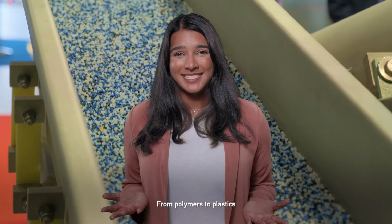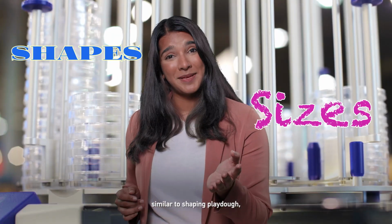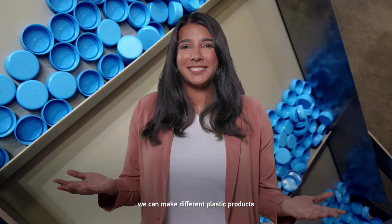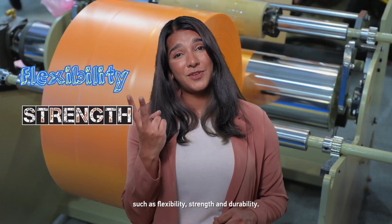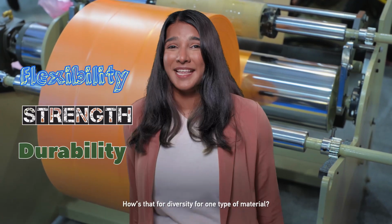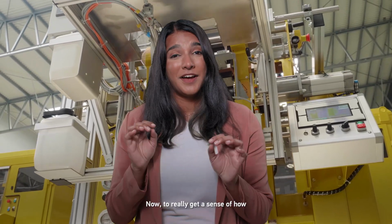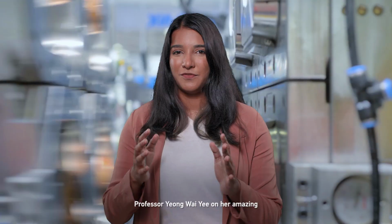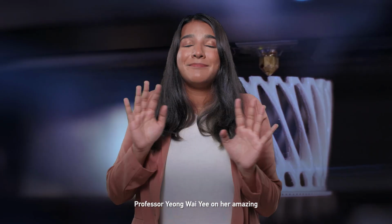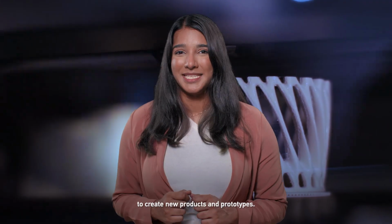From polymers to plastics that can be heated and molded into different shapes and sizes, similar to shaping Play-Doh, we can make different plastic products by adjusting physical properties such as flexibility, strength, and durability. How's that for diversity for one type of material? Now, to really get a sense of how versatile plastic can be, let's chat with a mechanical engineer, Professor Yeong, on her amazing 3D print innovations using different plastic materials to create new products and prototypes.